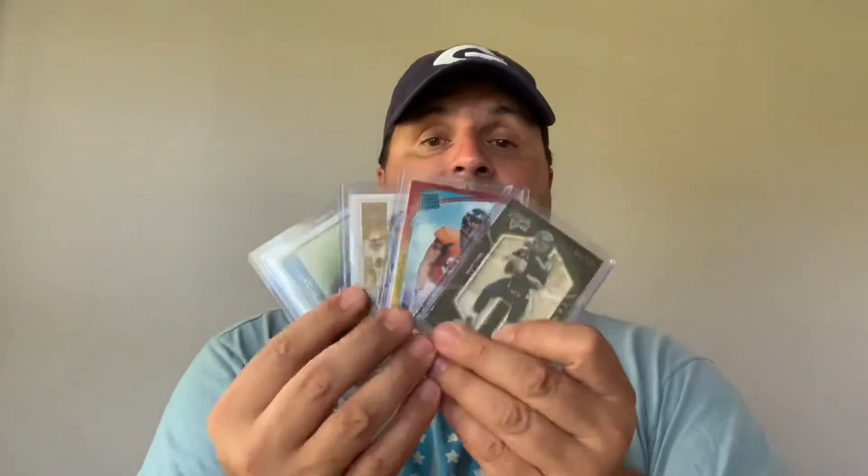It works for us for right now, but we are looking into those other options because, like we said before, if you're looking to make money on sports cards, and it sounds counterintuitive, the money's in the buy, not the sell. So remember that. That's kind of how we see it.